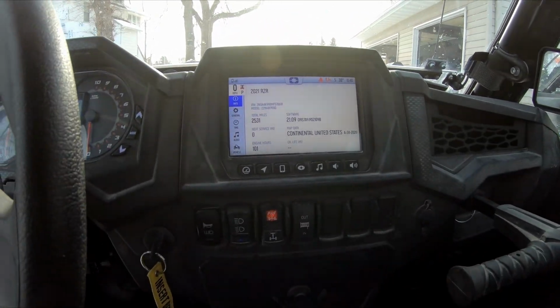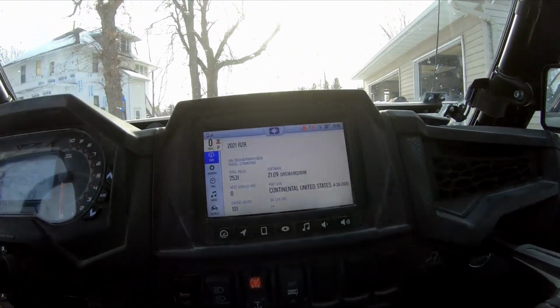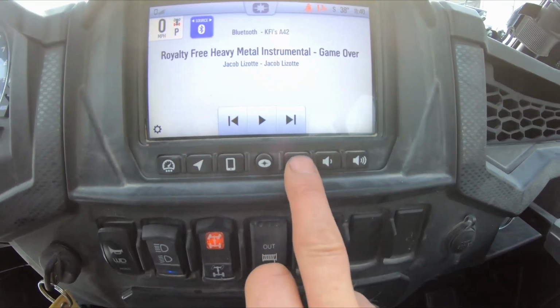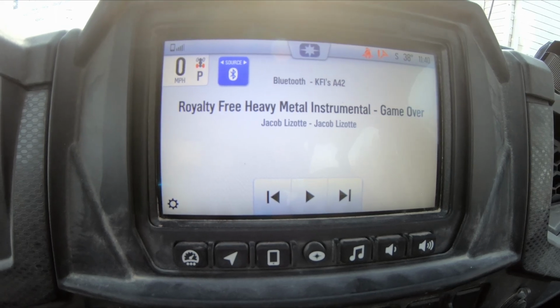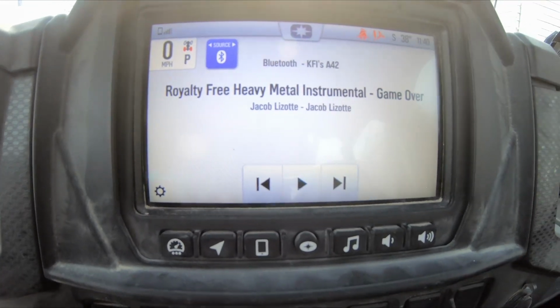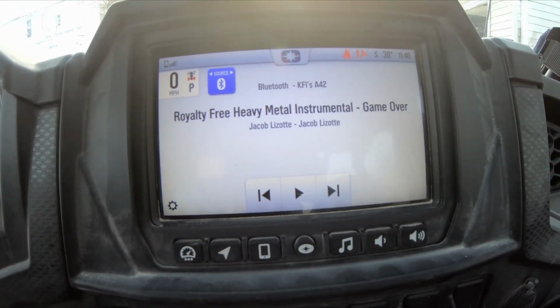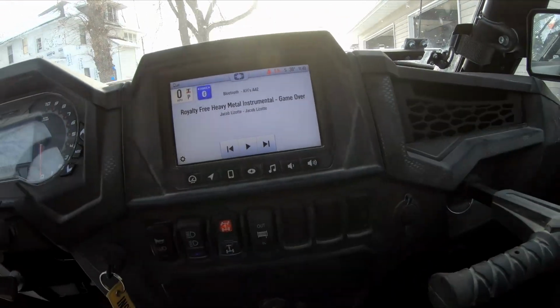And it's probably not to do with the MB Quart speakers. It's probably just to do with the Ride Command. And you can even go into music here, and the song we're going to be using is a royalty-free heavy metal instrumental by Jacob Lazzotti called Game Over. You can listen to that on YouTube if you'd like. We're just giving him his proper due for providing us with that royalty-free music for this video.